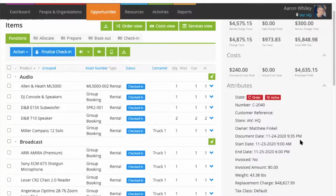And the final step of this process here is to finalize the check-in. So once you've marked all of this equipment as checked in, what we can look at doing here is actually returning it back at a certain date and time. So as I mentioned earlier, when you're creating a job in Current, everything will be taken out of availability between the start date and the end date.